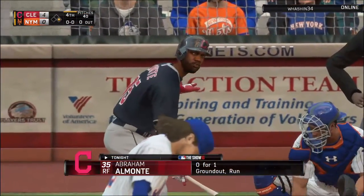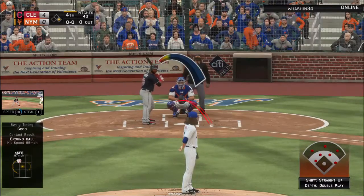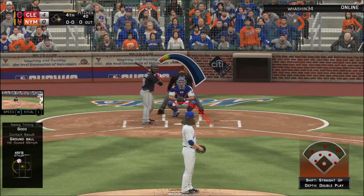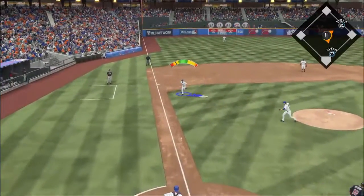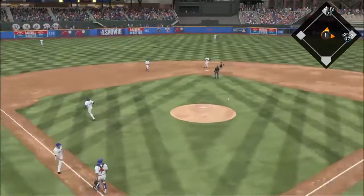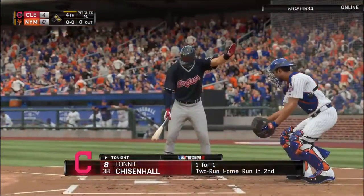Abraham Almonte set to try it again at the plate. He reached on an error and then eventually scored last time up. Yeah, still looking for his first hit of the game, so let's see if he can come through with that one right here. Runs up and gets this one down. Throw won't be in time as he reaches first.